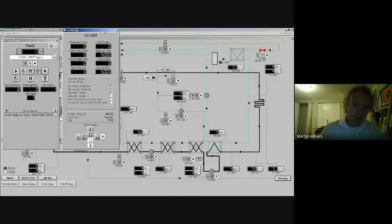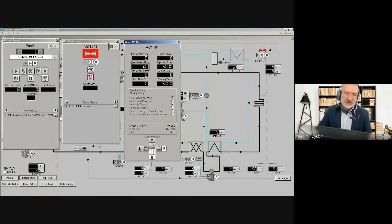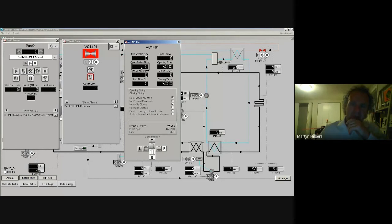So, for instance, if I'm opening this control valve here, you can configure this. Fail to close, fail to open. So I can tell it here, look, if you didn't receive your feedback, your open switch, in this particular time, you tell the operator, look, you've got a fail to open.